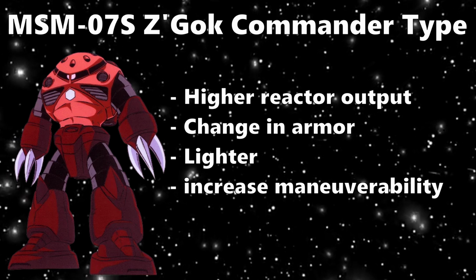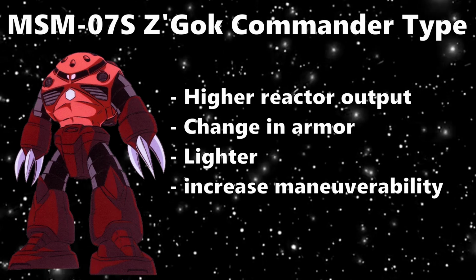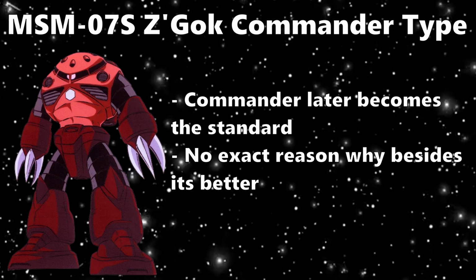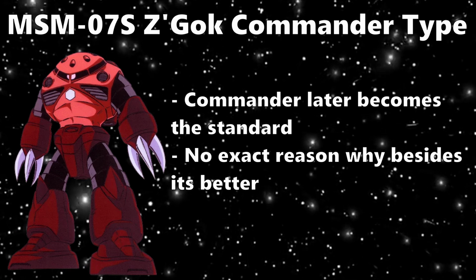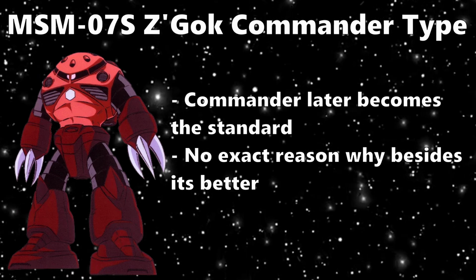And due to these small upgrades, and maybe other factors like the commander type being just a teeny bit more expensive to make than the regular Zgok, later on in the war, he actually phased out the regular one, and the commander type became the standard model, which is a really smart move, so good on you, Zeon.